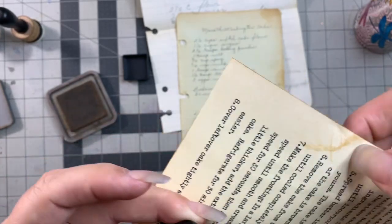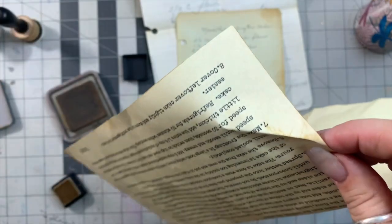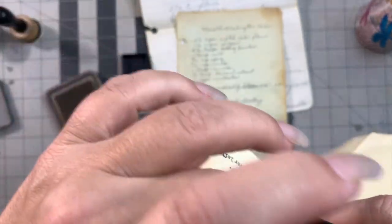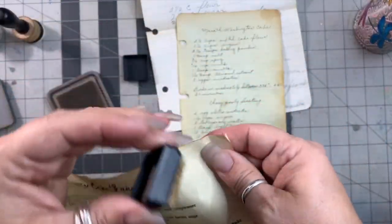I can do a little bit more on the edge here. Oh, look, and I got it kind of where I didn't want it. I'm just going to put a little fold there and make it look like I meant to do that. And just a little bit on that crease and a little bit on that crease and those creases.